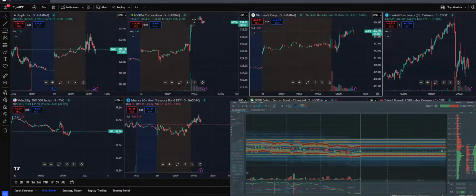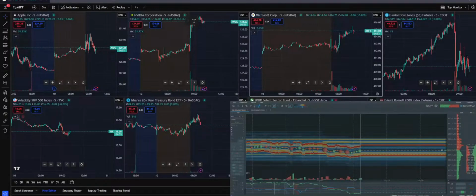And bottom wick back up. Oh, this is awful price action. What time is it? It's almost time to get off. This is atrocious.